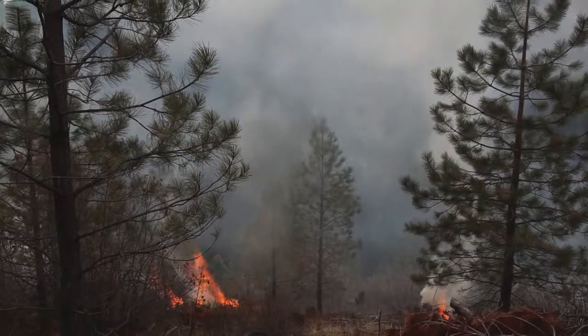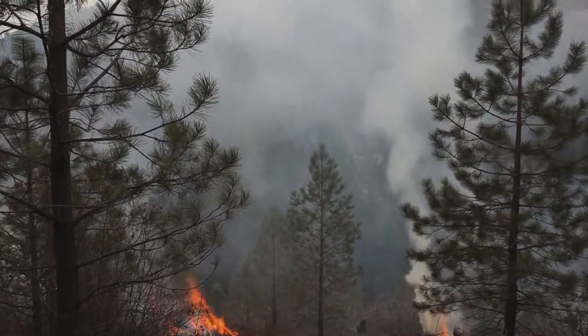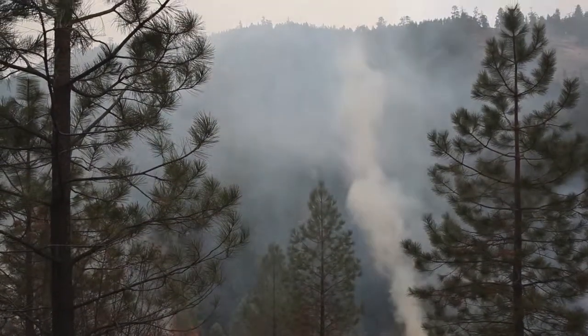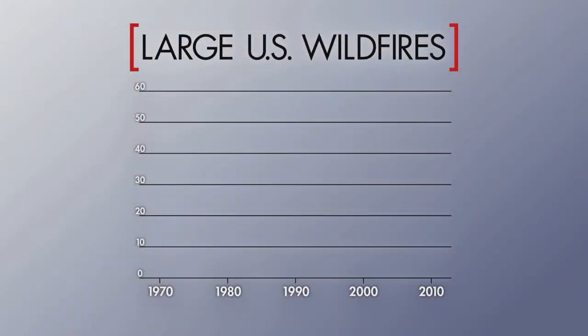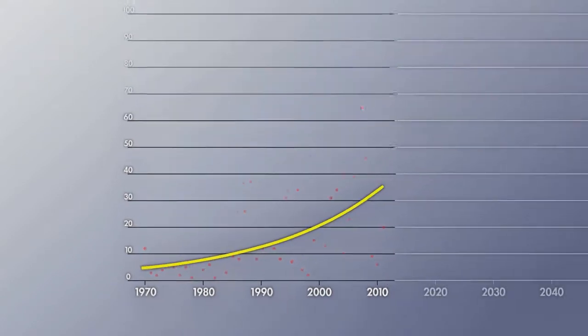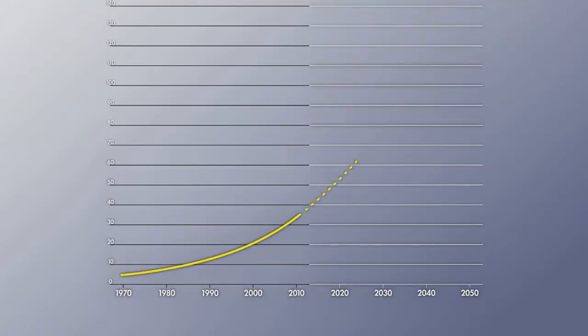Fire is not necessarily an enemy, but it is a force of nature that we can live with if we plan for it. As the climate changes, that force of nature is expected to burn even more of the West's landscape. Since the 1970s, large wildfires are burning across the U.S. 7 times more often. And in the coming decades, researchers expect frequent megafires will become the norm.